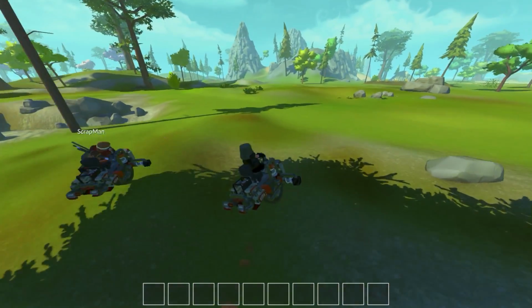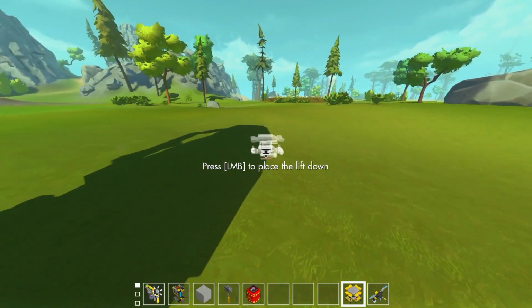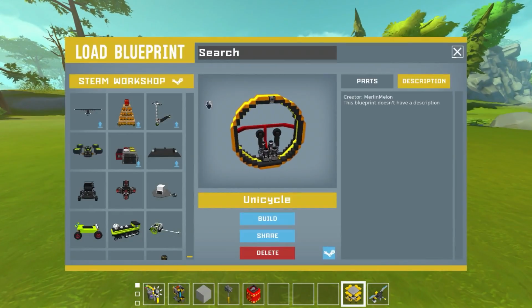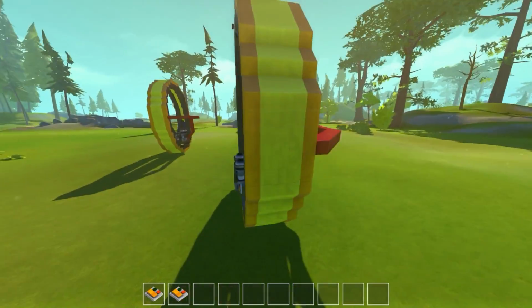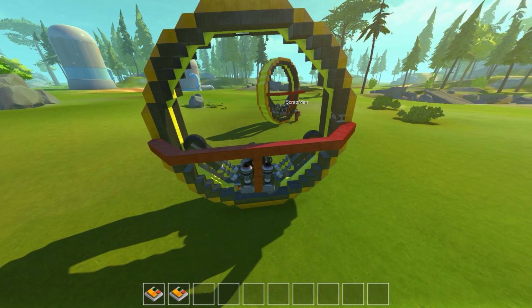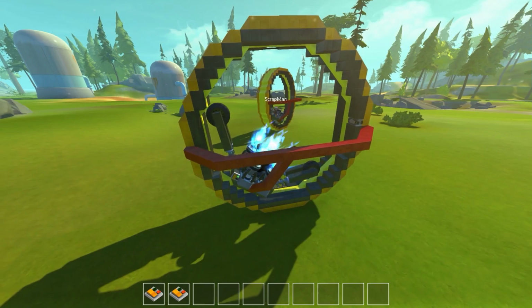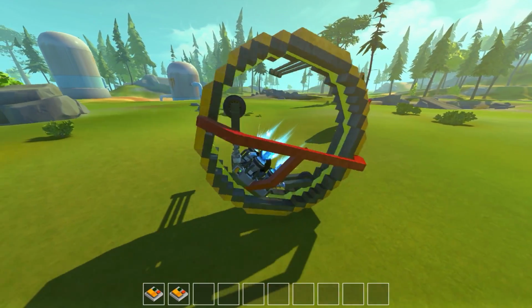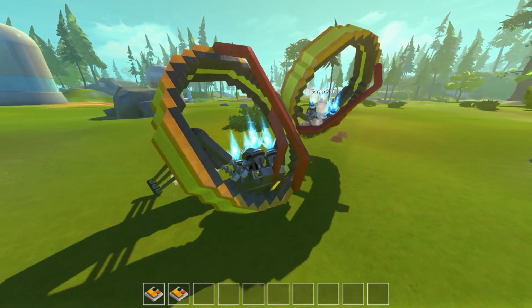That's so great though. I'm gonna spawn in one that I think has a very unique way of driving that you might not have seen before. This is by Merlin Melon. I gotta say, I see more than one wheel on this one. Yeah, but it's the one big wheel that counts. So just press W, and then if you press one, you see what I mean? Like you're rolling.